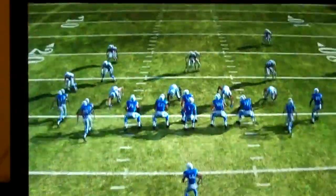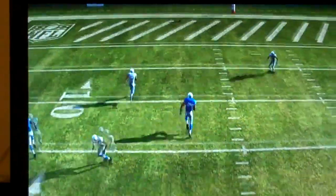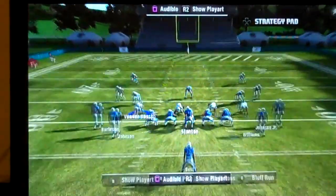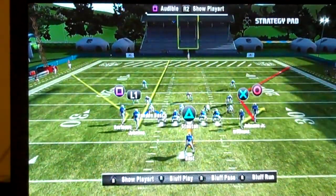Let's take a look at that replay. Yeah, he was open. I could sit that under that zone. But as you can see, the four vert scheme really eats up a cover three defense. Another great way to run this is like so. So you have a nice zone beater on this side.